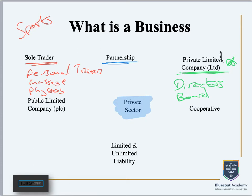This moves us on really nicely to our public limited company. Let's move back here. Public limited company, or PLC. Now, the difference between the LTD and PLC is that the public limited company gets floated on the stock exchange.